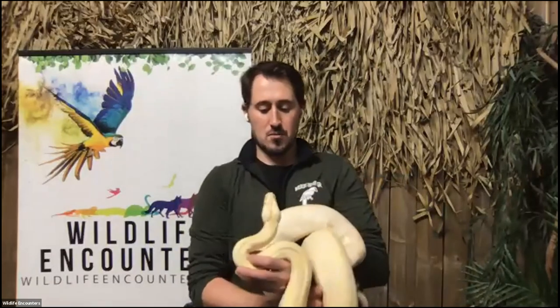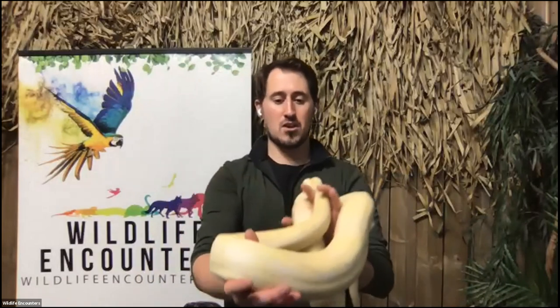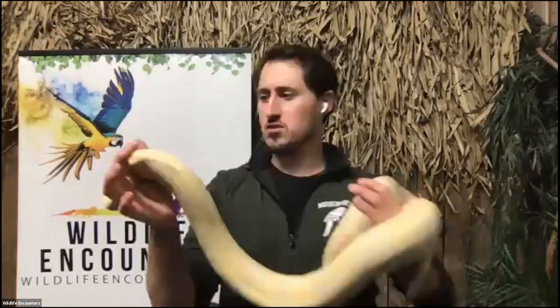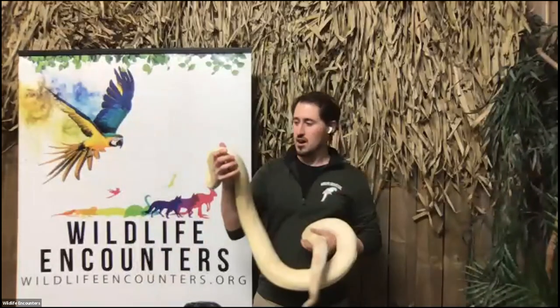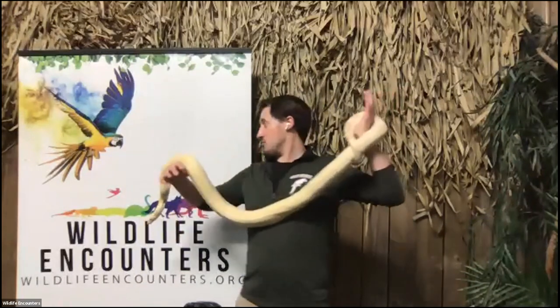They asked, how much does he weigh? Noodle probably weighs, we haven't weighed him for probably a month or so, I'd say he probably weighs maybe 16 pounds or so. He's probably a little over 6 feet long. I know it's a little hard to see here. I'll try to back up. It's kind of hard to see his full length, but this banner is about 4 feet wide.